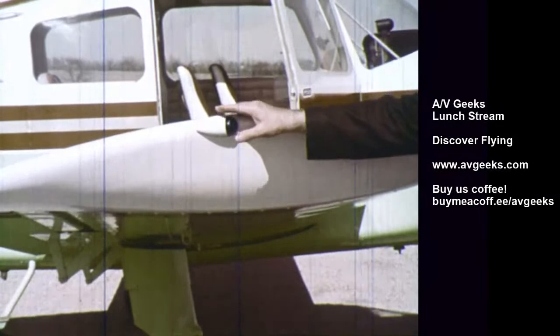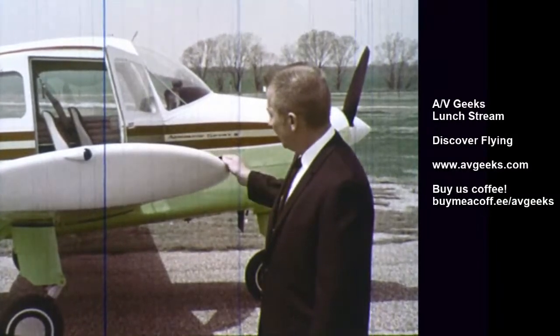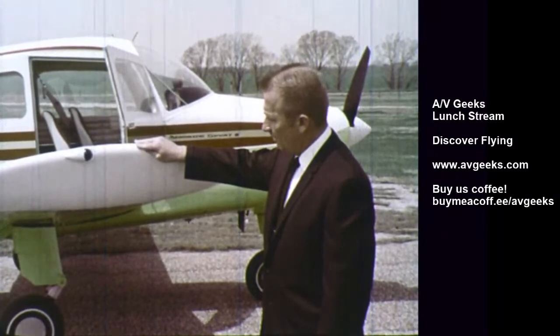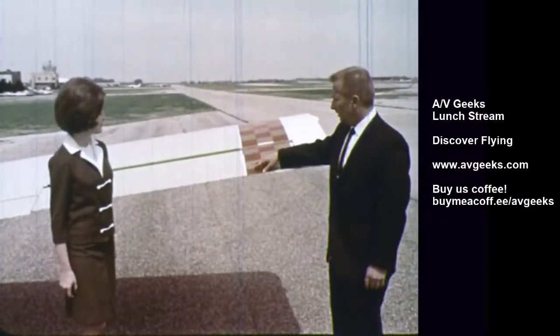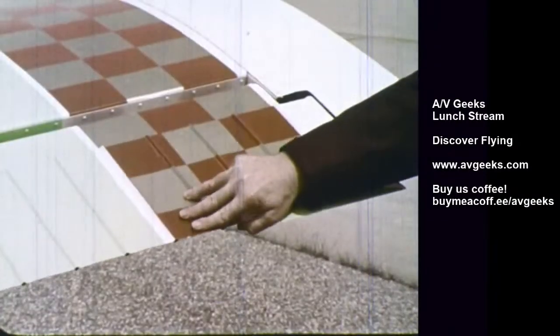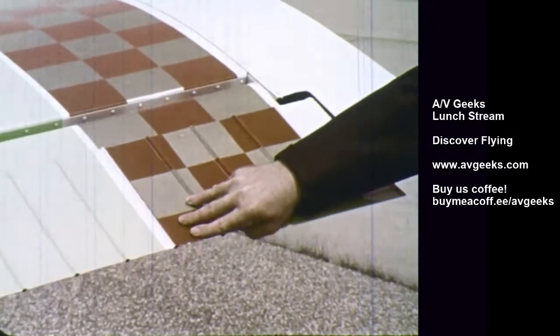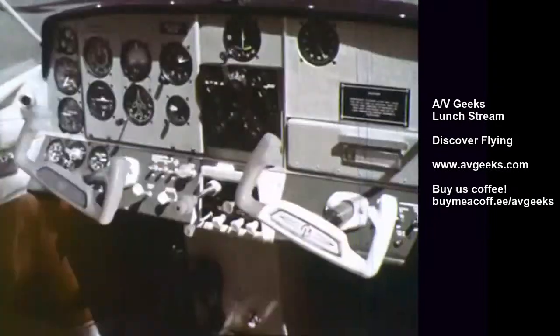All right. As you can see, the top surface of the wing is curved more than the lower surface. And as the wing moves through the air, this causes the air passing over the top of the wing to travel further and faster, thereby creating lift. Now let's move around to the aileron. These are the ailerons. There's one located on each wing. They're used in turning the airplane. The ailerons are positioned by movement on the control wheel.